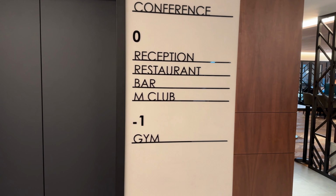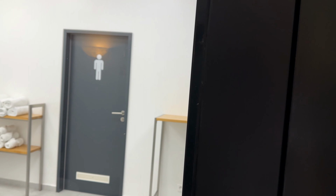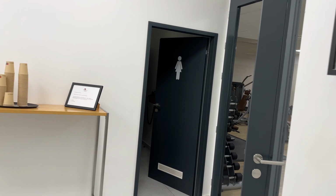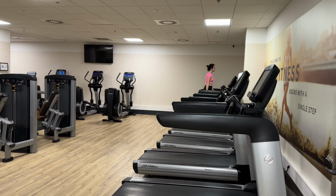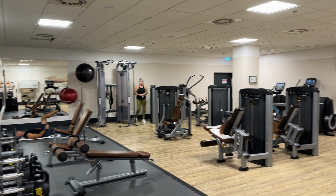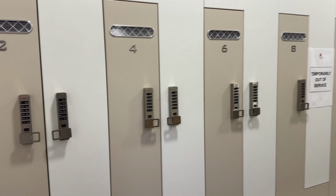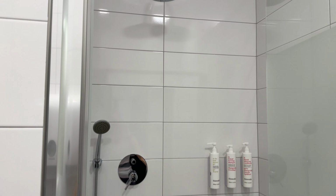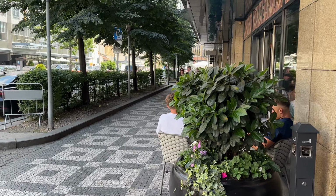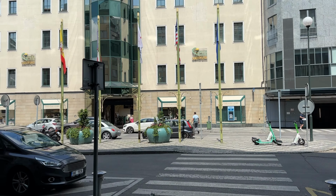Let's check out their gym facility downstairs. This is a big hotel gym. It has a nice shower room. Overall, we really like this hotel not only for its convenient location, but also for the clean, modern, and spacious facility.